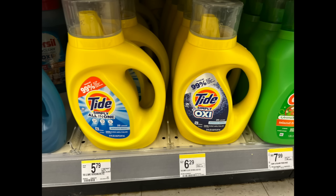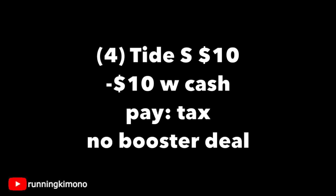This is kind of where I came into some trouble. A lot of the laundry products that are 4 for $10, and there were supposed to be some Gain included. I could not track it down because nothing was tagged. But if you wanted to grab 4 of those Tide Simplys, that would be 10 on the nose. They're 4 for $10 this week. I would use $10 in Walgreens cash if you might have it and just pay down the tax. And this is a no booster deal. Honestly, if you wanted to grab 8 of them, use $20 in Walgreens cash. If you're a newer couponer and you really want to build your stockpile, that might be a way to do it.